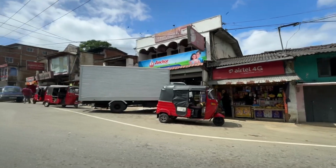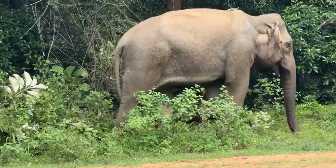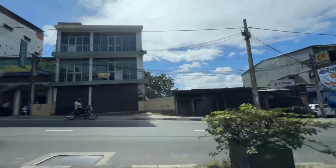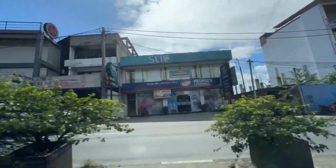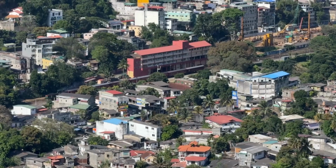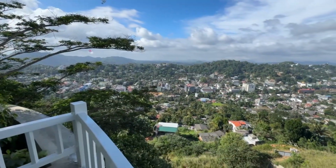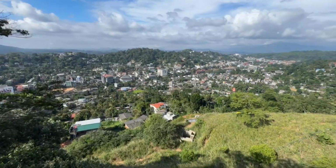The drive to Kandy was reasonably uneventful, apart from another elephant sighting. When you get into Kandy, though, you go through the other side of the city to reach our hotel. Now, this is where it got a little bit tricky. The road, it basically is up the side of a mountain, which is fine as long as your driver knows where you're going. It was pretty twisty. The road is really only wide enough for one car, and it's very steep. So if you are going to go to the Summit Hotel, which is where we stayed, or somewhere close by, be aware those roads are pretty scary.